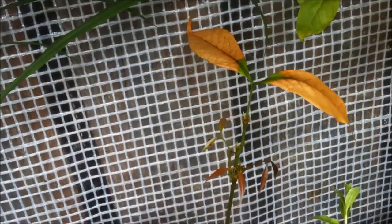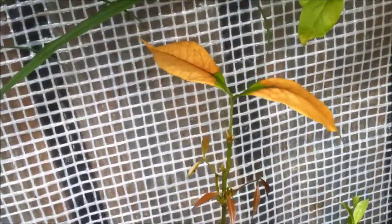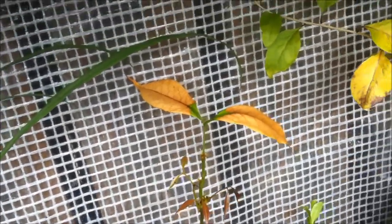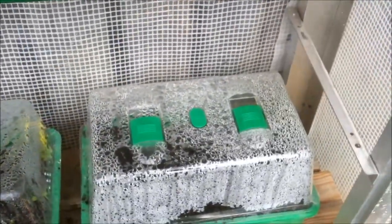That pathetic thing there is one of the lychees. It only had 2 leaves on like that when I brought it out, but it started to put new leaves on now, so it might survive. And I've got some more starts here for later on.